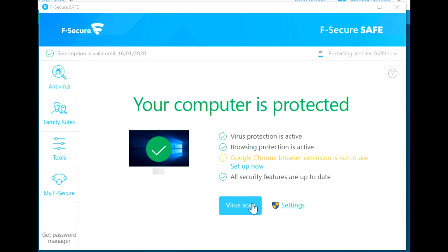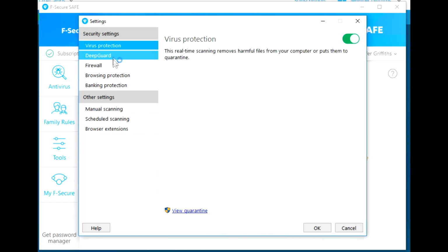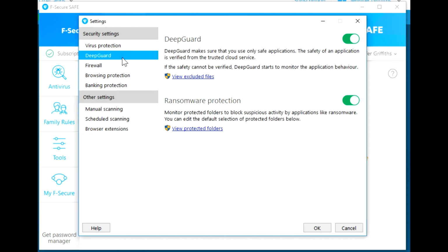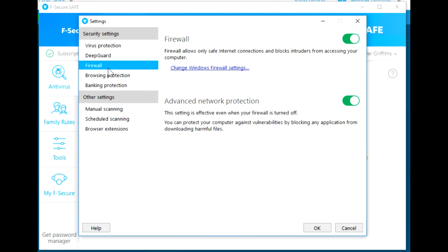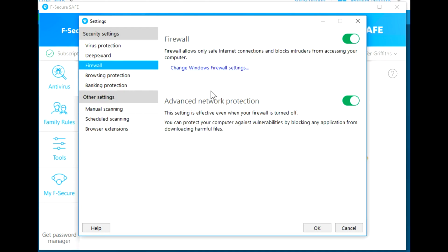You can do a virus scan, or you can go into settings. Let's just click on settings. Are you sure you want to do this? And then it gives you all your different things, so you can turn on and off virus protection at the top right. You've got DeepGuard on there as well, and ransomware protection. You can view excluded protected folders. You've got your firewall. You can change your firewall settings on there, but it does actually take you to the Windows firewall, so I'm guessing it works in conjunction with the Windows firewall.